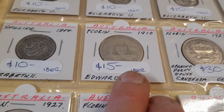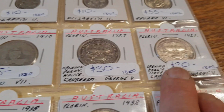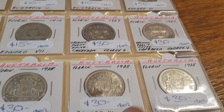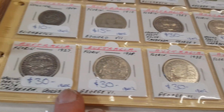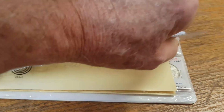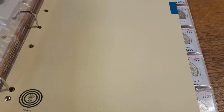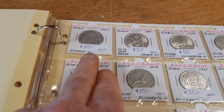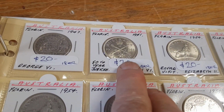Now there's some florins. That one's very worn. These ones are in much better condition, 1927 florins. A florin was basically 20 cents. Of course, 20 cents back then would buy you a lot more than 20 cents does now. In fact, most people wouldn't even pick 20 cents up off the footpath now, whereas back then you would think it was Christmas. So more florins, and again, these are in really nice condition.